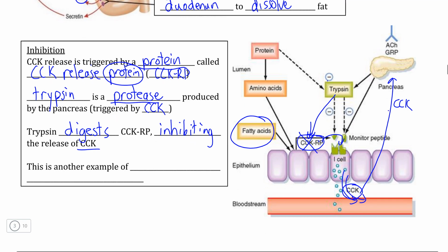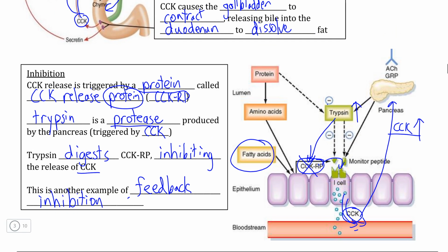So as we can see here, the more fatty acids enter your duodenum, the more likely this release protein will be released and trigger the release of CCK. The more CCK is present, the more likely it will tell the pancreas to produce trypsin, and the more likely in turn that trypsin will digest this release protein and prevent CCK from entering the bloodstream. So this is yet another example of feedback inhibition, where the more the stimulus is active, the more likely the stimulus will shut down the results of that stimulus, which is exactly what feedback inhibition is. This prevents overactivity of the pancreas and prevents the digestive enzymes of the pancreas from doing permanent damage to the cells inside of the intestines.